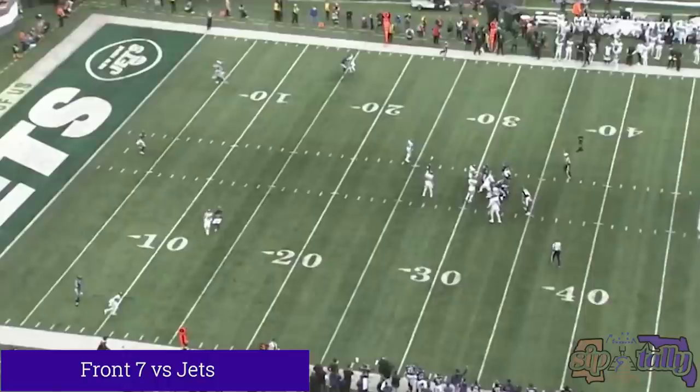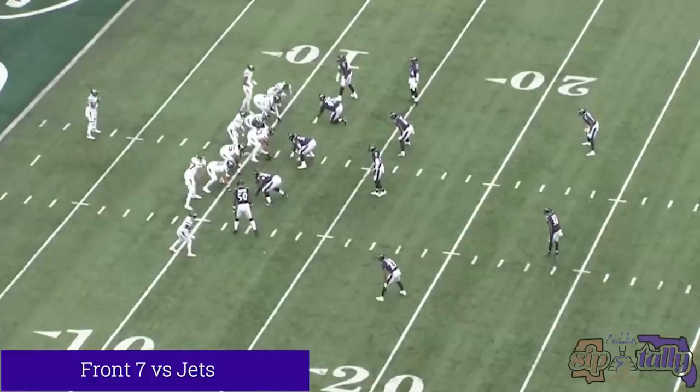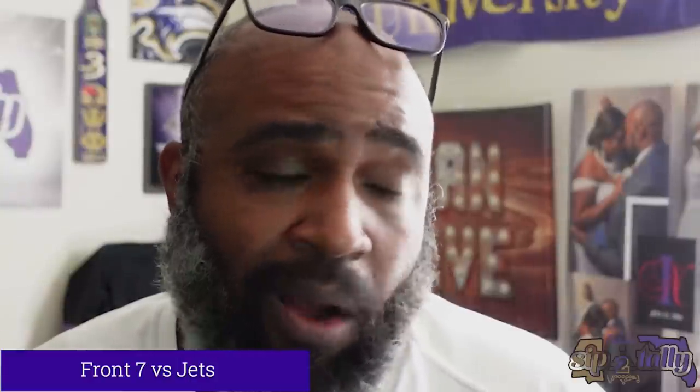Let's see if we got another one. This might be the last one. Yeah, that was the last one. So, that's my take on the front seven, man. They balled out. Queen balled out. Houston balled out. Matabike balled out. Washington, Means, all those other guys, whoever I left out, they were solid, man. We had a solid showing up front.